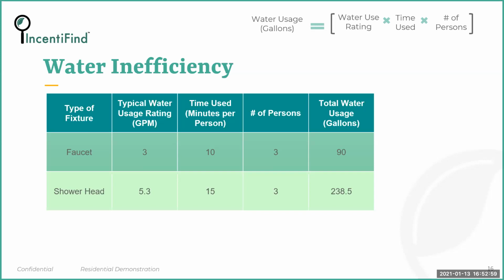Let's say, for example, with a faucet, it's used 10 minutes per person per day, and you have 3 people in your home. Just by using your faucets every day, that could be 90 gallons of water used at the typical usage rating I just mentioned. Then say on the shower head, the time a person takes a shower, on average, could be around 15 minutes per day, per person. With 3 people in your home, you multiply all that together, and you could be looking at almost 239 gallons of water per day on a shower head with the typical water usage rating I was just mentioning.